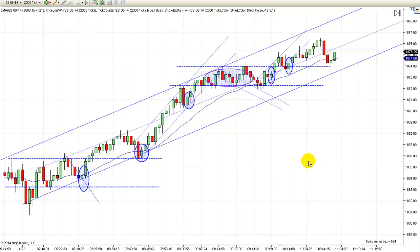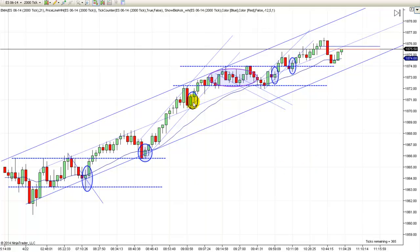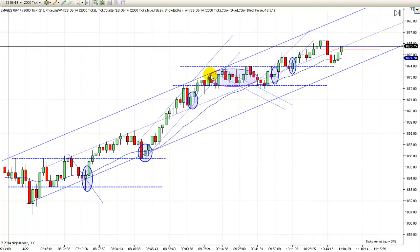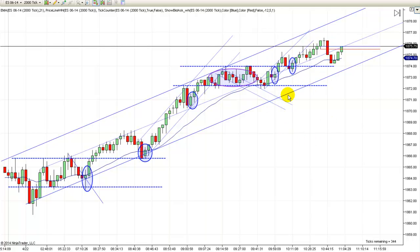So the only time you want to take a first entry is when you're in a runaway type trend. And even though this is a good trend, it's not a runaway trend. Look at all that overlap and how choppy it looks. There's too many times that prices are chopping up and down.